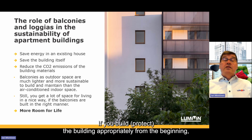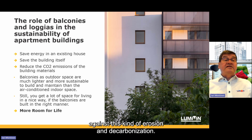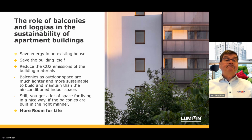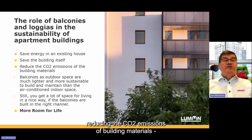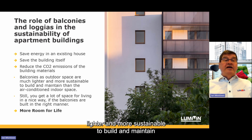If you build the building appropriately now, and if you renovate the existing building so that the facade is really protected against this kind of erosion and decarbonization. So then in general, on reducing the CO2 emissions of the building materials, if we think about the building in the larger picture here, the big question, of course, is what is the role of balconies in general? Balconies as outdoor space are much lighter and more sustainable to build and maintain than conditioned air indoor space. That's just a fact.